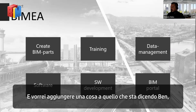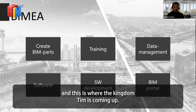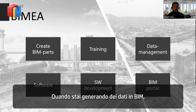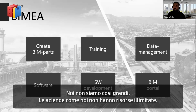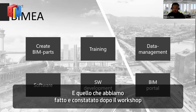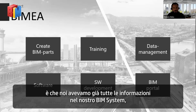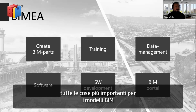Absolutely, absolutely. And one thing I would add to what Ben was saying, and this is also a very important part, and this is where the PIM is coming up again. When you are generating BIM data, you have to make the models, you have to draw those items. But we are not a very big company, so we have limited resources, so we try to work as intelligently as possible. And what we decided after the workshop is, well, we already have all the product information in our PIM system. So the width, the height, the weight, all the kinds of things which are relevant for BIM models.